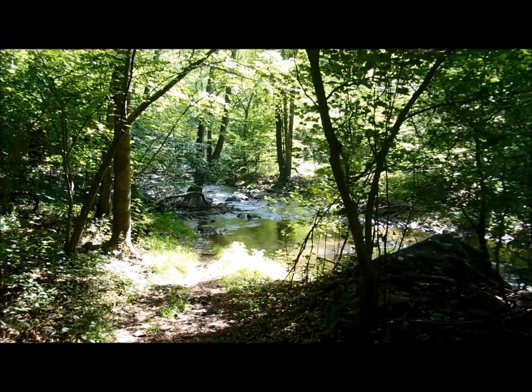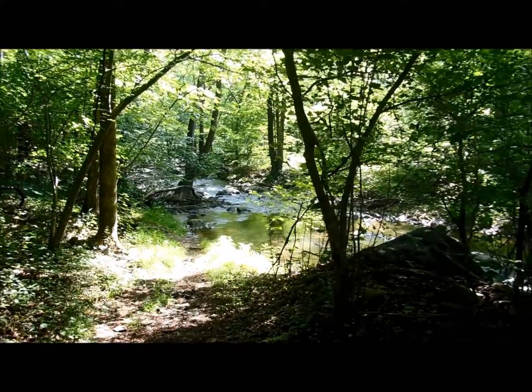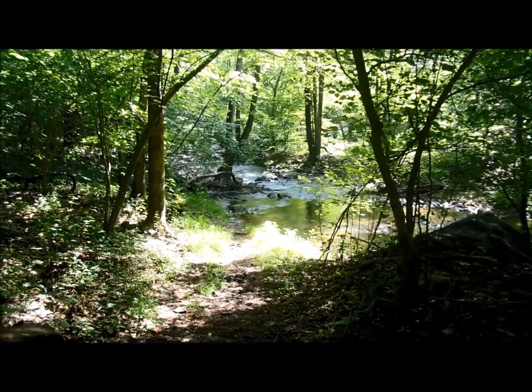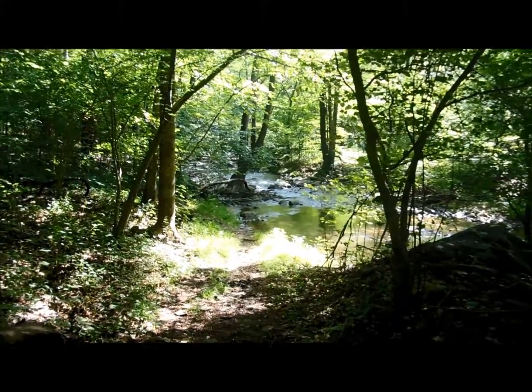Okay, so I slipped on some rocks crossing that, and my right foot went in. My right foot's soaking wet now, plus I busted my knee a little bit. Not too bad. It's a problem with wet rocks like that, they're super slippery.